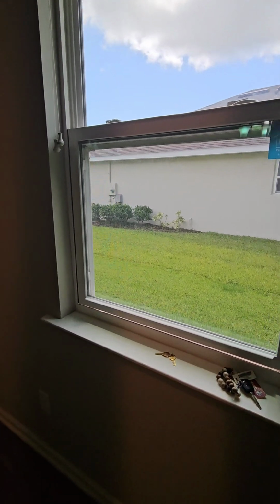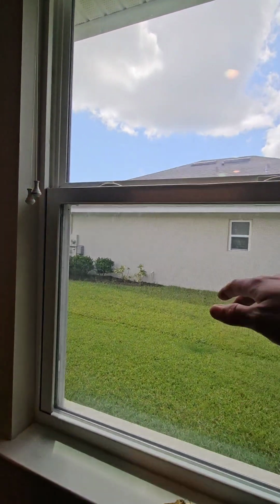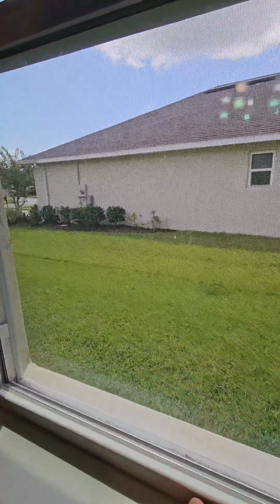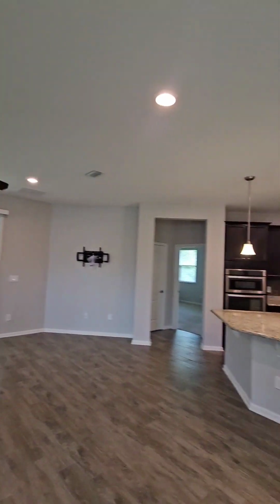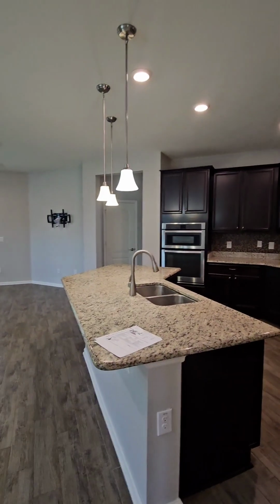Hold on just a moment. Okay, yeah, I had to use both hands to close it because now it's locked, but they're wobbling so much in place that I have to use both hands to lock it. So that's just something to note. The windows are just cheaply put in, cheap windows.